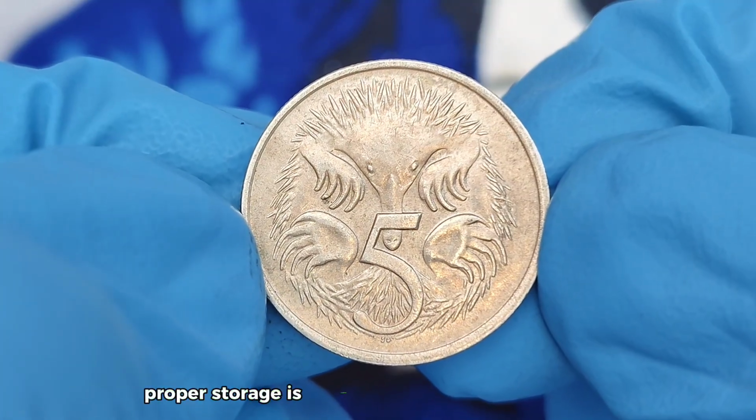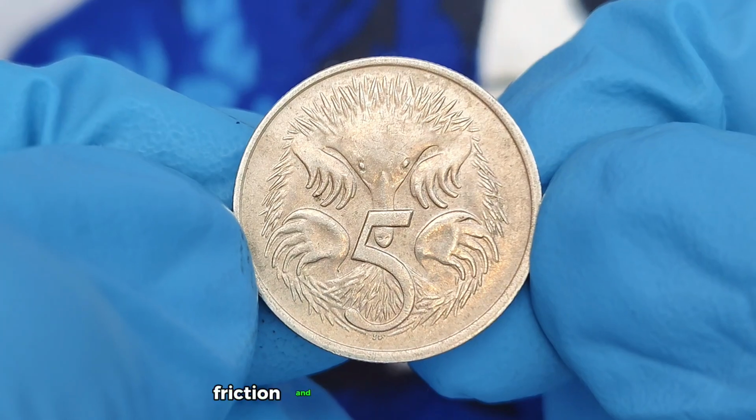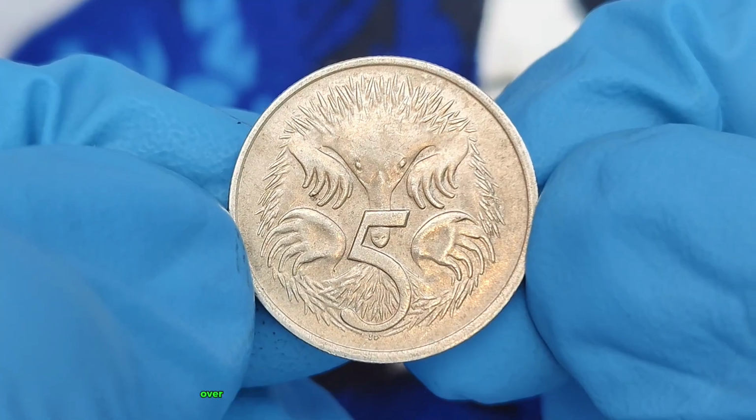Proper storage is another important consideration. Protecting the coin from moisture, friction, and environmental damage helps preserve its condition and long-term value. A simple holder can make a significant difference over time.